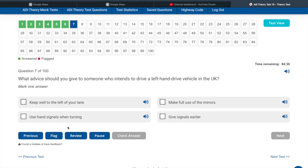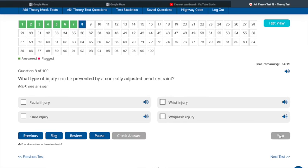Keep well to the left. So we've got the left-hand vehicle, so I'm going down the road. Bump there in that one. Keep well to the left of your lane. See, either that one or make you fool yourself. I'm going to go for mirrors, you know? But we'll see. Could be my first one wrong. Potentially, I think. Got that one wrong. We have to go back to that at the end, won't we?